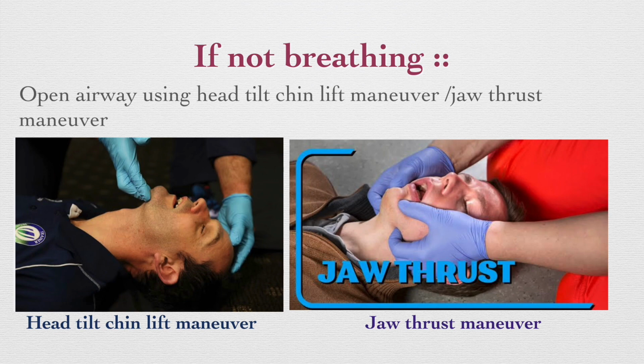If not breathing, position the arrest board underneath the victim's chest. When the arrest board is not available, place the victim on a firm flat surface. This provides a firm surface allowing for compression of the heart. And then open the victim's airway using the head tilt chin lift maneuver or jaw thrust maneuver.